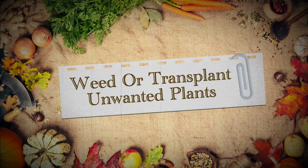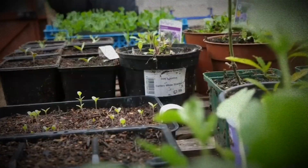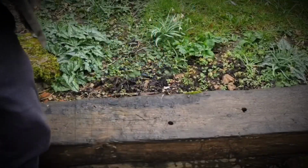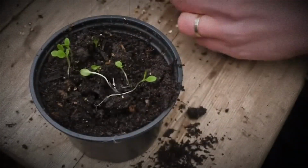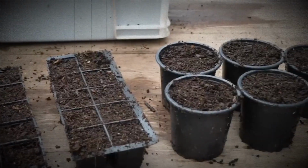Weed or transplant unwanted plants. Even in Grandpa's well-designed system, volunteer plants would often appear. A bird would drop a blackberry seed, or an oak would sprout from a forgotten acorn. The concept of weeding isn't foreign to any gardener. Nevertheless, Grandpa's approach to these weeds was a bit more nuanced. If it was a true weed, he'd pull it.